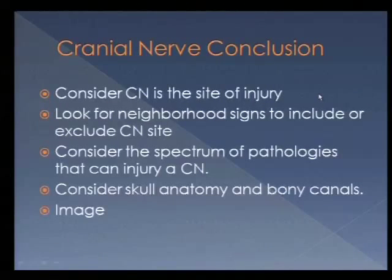Okay, so the end of the show: cranial nerves can be a potential site of injury. So you come in with patients with these different complaints: vertigo, imbalance, tinnitus, facial pain, facial numbness. You have to consider the cranial nerve as a nidus, not just the brain. You look for neighborhood signs to try and pin it down. You're always going to wind up doing a lot of anatomy, looking at the skull and bony canals. And I touched on, and you have in your handout, all the pathologies that might be involved with that.